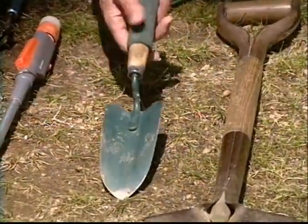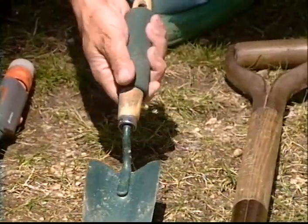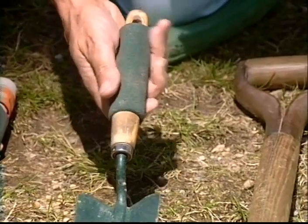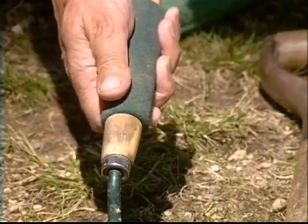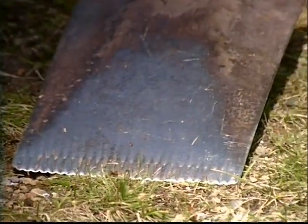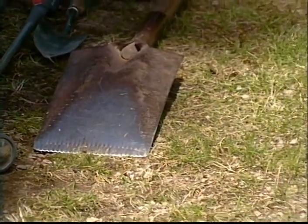I particularly like this type of trowel because of its long handle, and also because of the sponge grip. It makes it very easy to use and easy to handle. And one of the best tools in my garden, combinations of tools, is this one here. That's the straight edge shovel.